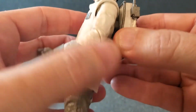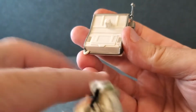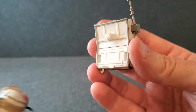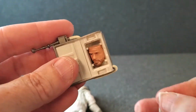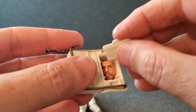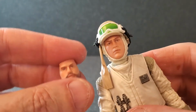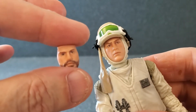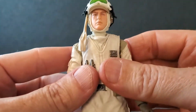Okay, so this is how he is right out of the box. If you take the backpack off, so two pegs there and there, they peg in there, and then that peg goes into his back. Take this little door off the backpack. It's kind of creepy, but there's another face in there. So stock face, and then second face, depending on how you want your trooper to look. I think I'll just leave the backpack off for now.